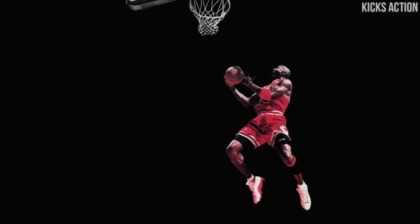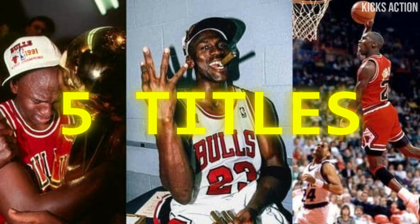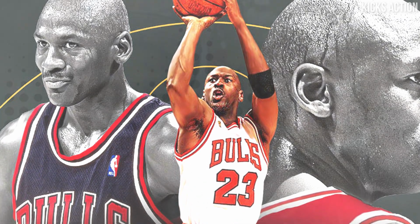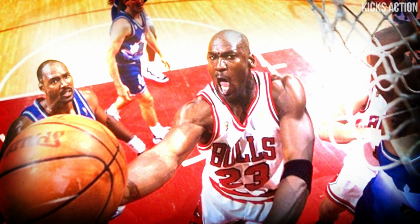Michael Jordan is widely considered the greatest NBA player of all time. In the 1998 season, he had already won 5 titles in 7 years. Although it was not known at the time, Jordan was ready to play his final season with the Bulls, and he was looking for his 6th title before leaving. The Bulls faced the Utah Jazz in a rematch from the previous year. They had a 3-2 lead going into Game 6 in Utah.